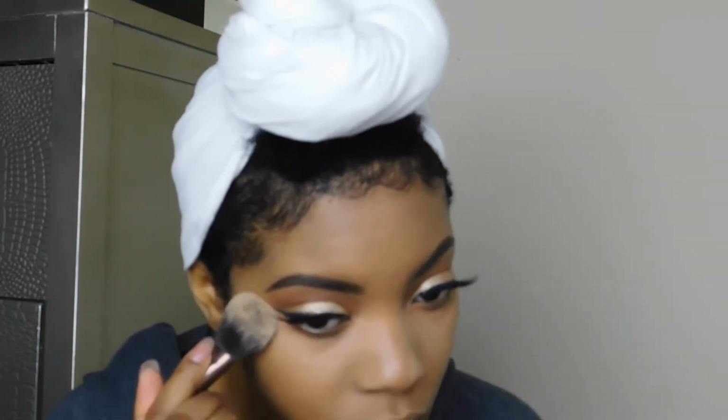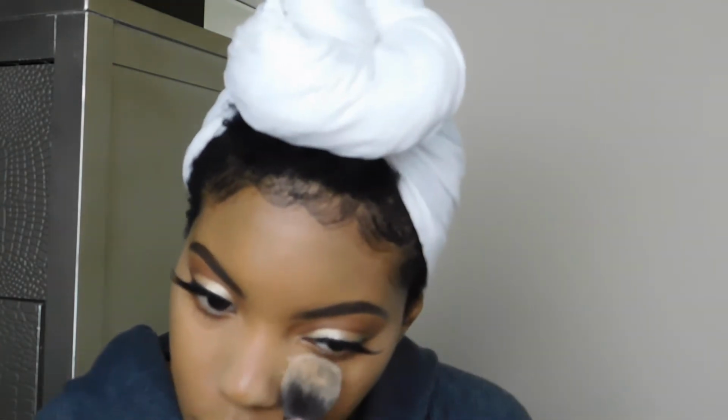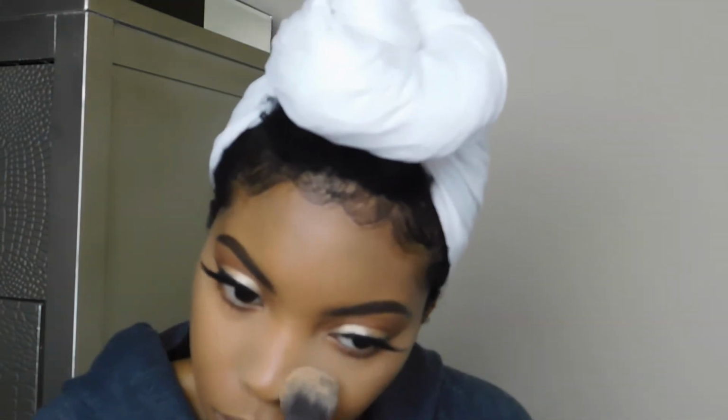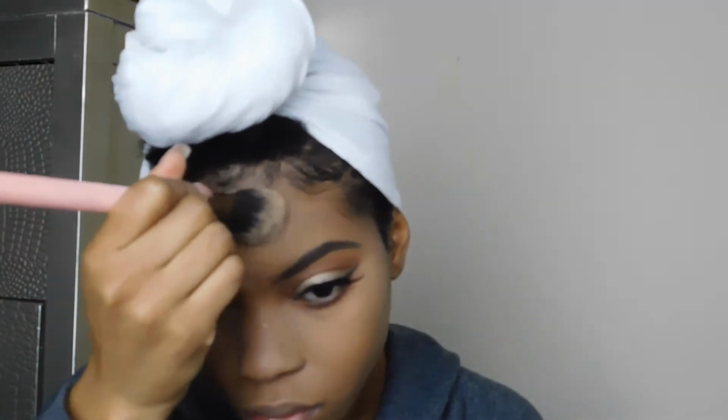Now for this part, I'm so sorry. It came out blurry and I didn't even realize it. But what I'm doing is I'm just taking my It Cosmetics Bye Bye Pores translucent powder and I'm setting that under my eyes, my nose, forehead area, and my laugh lines so that they don't crease in that area.